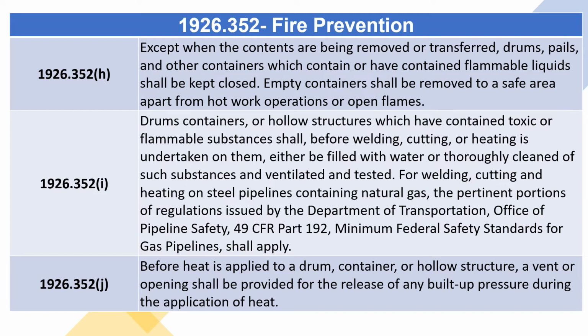1926.352 I. Drums, containers, or hollow structures which have contained toxic or flammable substances shall, before welding, cutting, or heating is undertaken on them, either be filled with water or thoroughly cleaned of such substances and ventilated and tested. For welding, cutting, and heating on steel pipelines containing natural gas, the pertinent portions of regulations issued by the Department of Transportation, Office of Pipeline Safety, 49 CFR Part 192, Minimum Federal Safety Standards for Gas Pipelines, shall apply.